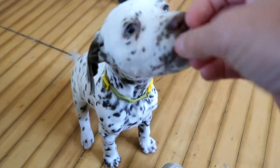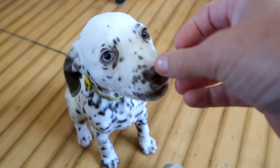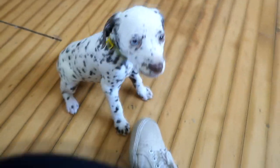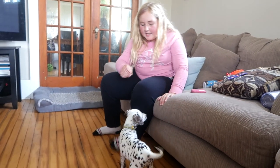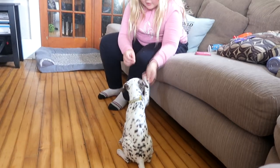How do I know when it's cooked? It'll be cooked. You know what bacon looks like when it's cooked? That's when it's cooked. She's a smart puppy. Come. Sit. Sit. Paw. Good girl.